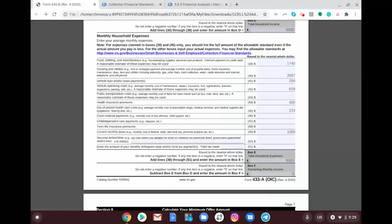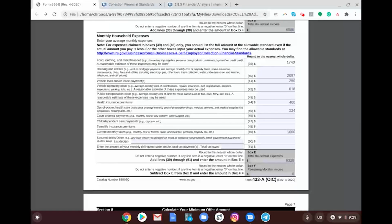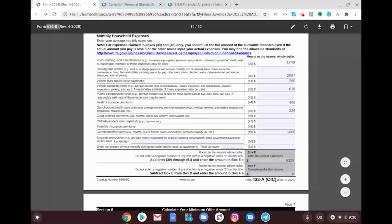Monthly household expenses. Now, first thing to note, for 39 and 45, which is here and here, you're going to put what the standards are no matter what. You spend more, you spend less, just put the standards in there. Sometimes you can get an allowance for additional food in these numbers if there's special reasons, like gluten-free, things like that. If you explain it and substantiate the expense, that may work. Where do these numbers come from? And we'll start at the top of food, clothing, and miscellaneous.